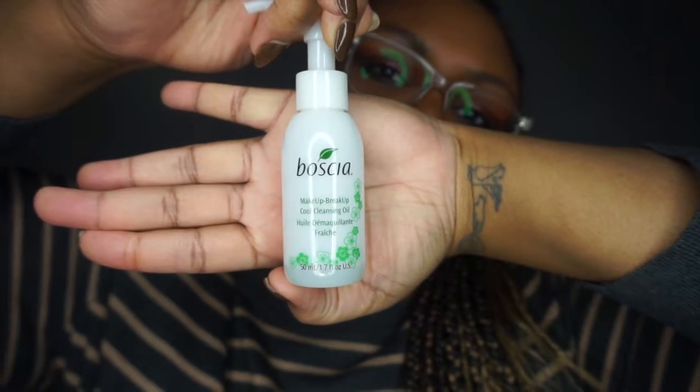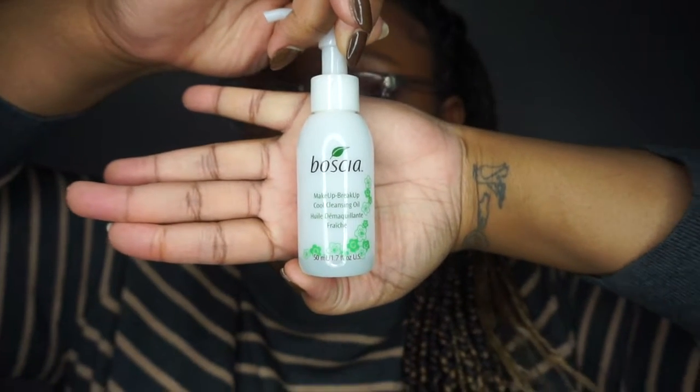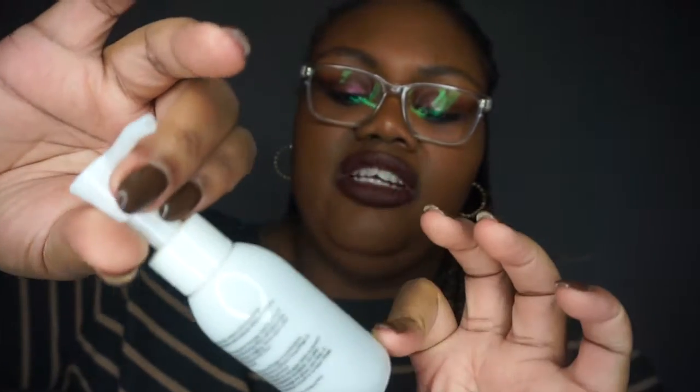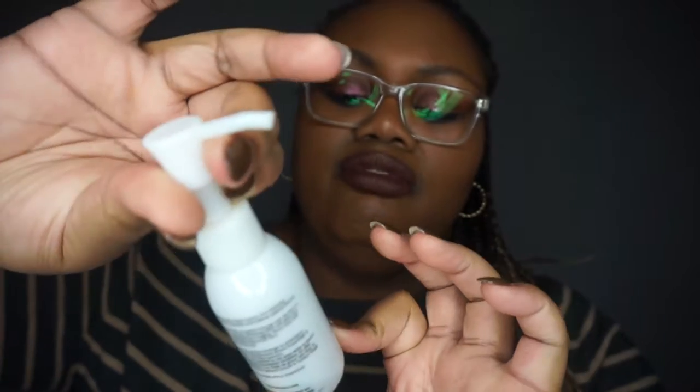I actually bought this for when I went on vacation this year during the summertime, because it was $10 and it was under 3 ounces. That's how much you can carry on the airplane, so I use that. I will be purchasing more of this. As far as the Farmacy green clean, I don't know if I will.